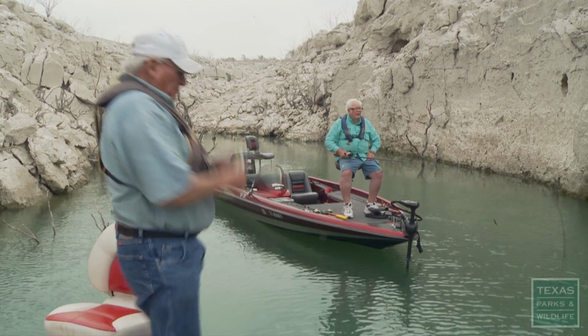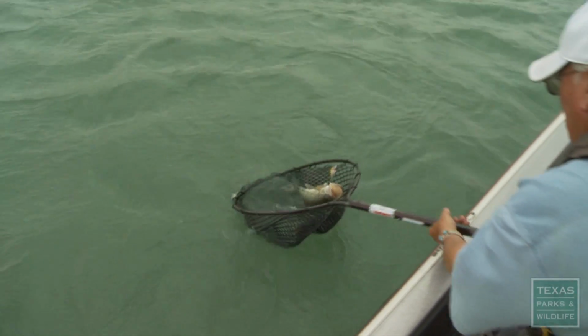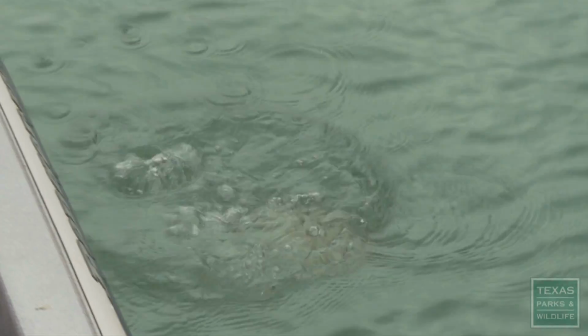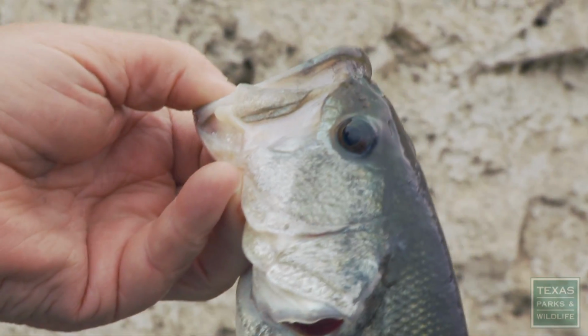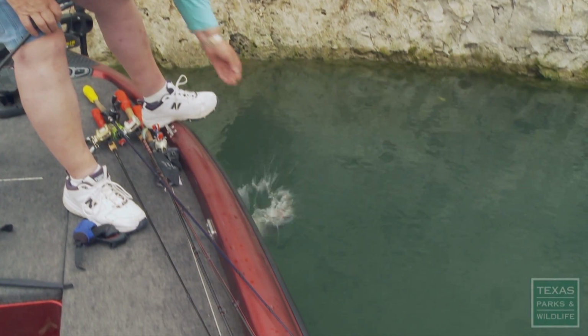A couple of years later, a friend of mine said, let's go up to Sam Rayburn. We went up and we caught a lot of fish on topwater baits. And we waxed them. She's legal, not big, but legal. To me, that's beautiful. Gonna put her back to where she lived. Big Ed is Big Ed. You know, let's put it this way, you're not gonna miss him in a crowd.